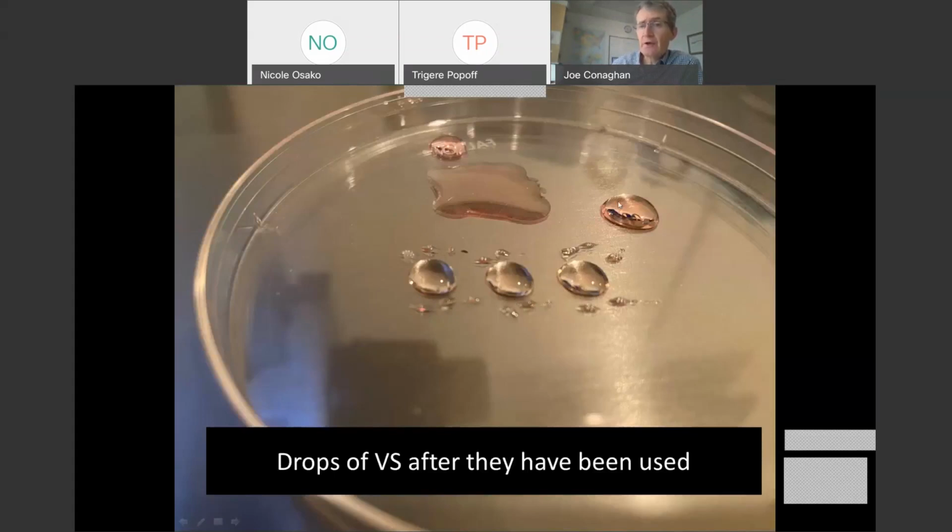So here's a drop of equilibration solution right here, and I like to have the eggs sit in there for about 10 minutes. And then when the eggs have shrunk and come back to normal size, we then go through these washes through vitrification solution. And you see how untidy this looks? You see all these little squirts of media right here?